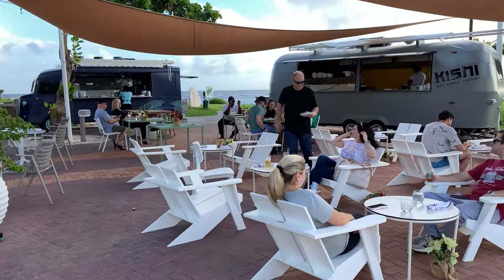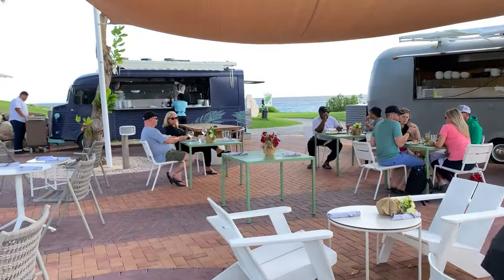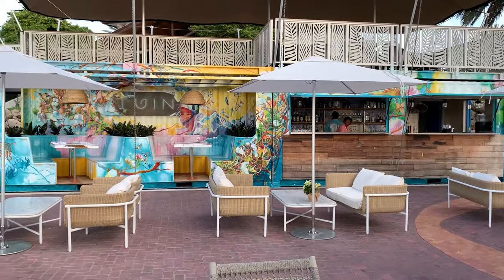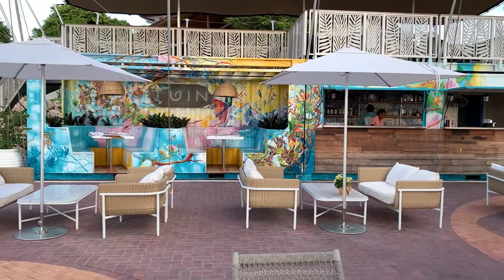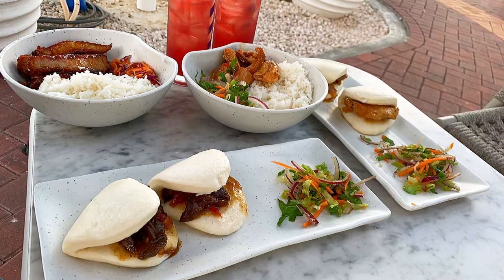The food trucks every day after leaving the beach. It was amazing food. They had shrimp, they had burgers, they had vegan options. So it's all here in the food truck area. Here's one of the meals that we got on one of the days.